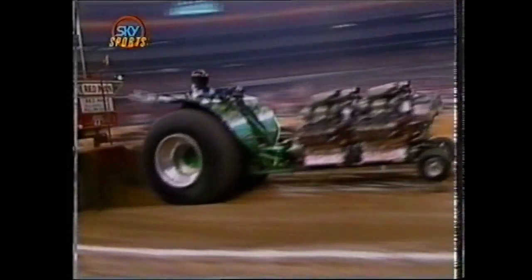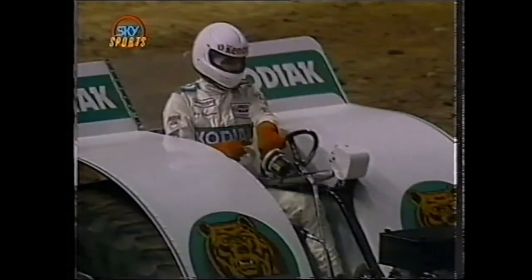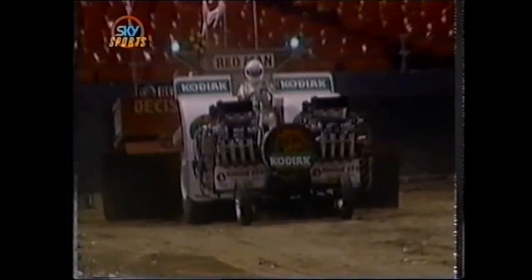It's a pull of 272.25 feet. And Dave Walsh is the new leader with 1 more to go in the pull-off. It's Jim Brockman and the Kodiak In-Laws and Outlaws. He's got to go a long way to take the win in Houston. Let's see if he can get it done.